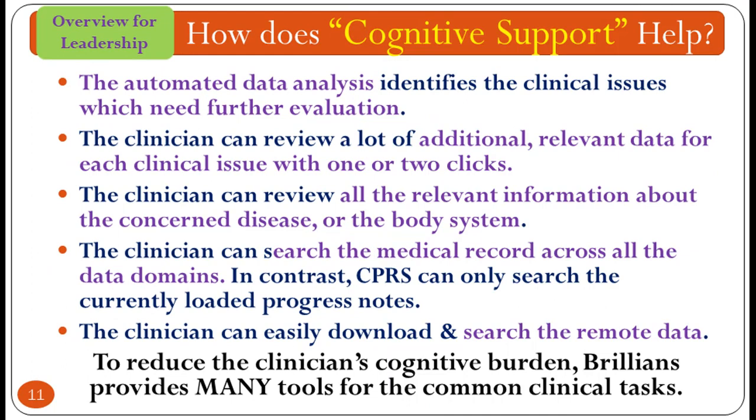So, how does cognitive support help? The automated data analysis identifies the clinical issues which need further evaluation. The clinician can review a lot of additional, relevant data for each clinical issue with 1 or 2 clicks. The clinician can review all the relevant information about the concerned disease, or the body system. The clinician can search the medical record across all the data domains. In contrast, CPRS can only search the currently loaded progress notes. The clinician can easily download and search the remote data. To reduce the clinician's cognitive burden, Brillians provides many tools for the common clinical tasks.